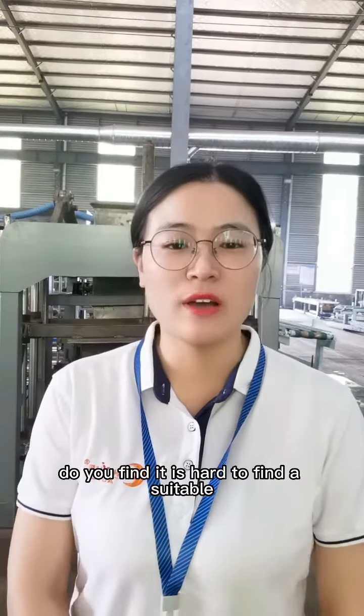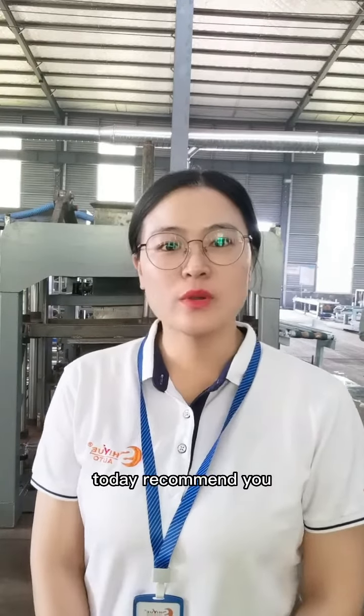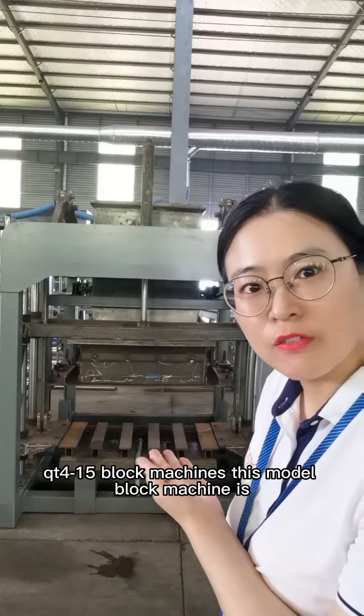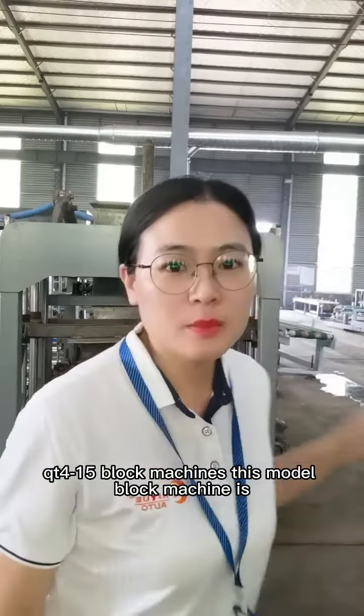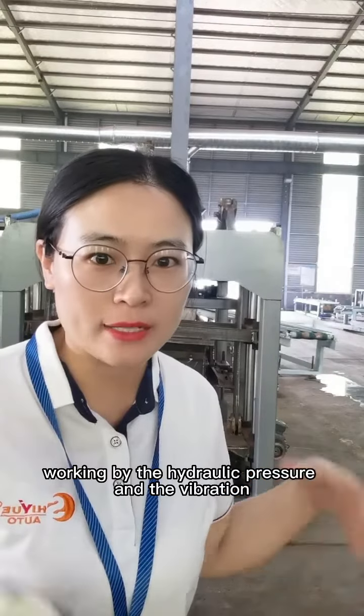It is hard to find a suitable model from dozens of machines. Today, I recommend the QT4-15 block machine. This model block machine works by hydraulic pressure and vibration.